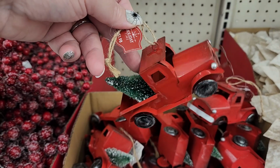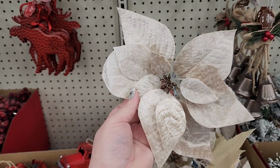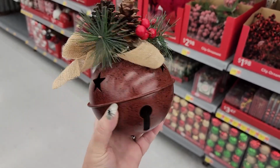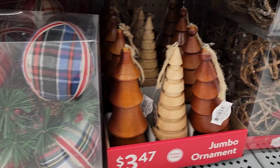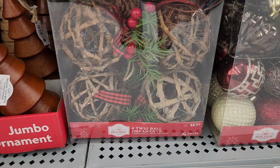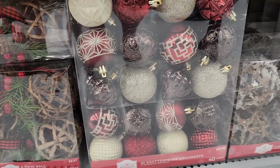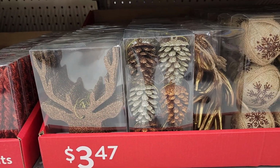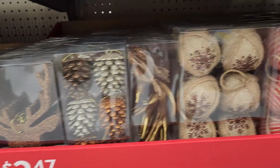$2, metal truck, $1.28. $6, big bell. $8, you get 4 of those, and look at these. These are really cool wooden ornaments for $3.50. $9 on these, you get 4, and look at these, 40 for $11. $3.47 on these ornaments.